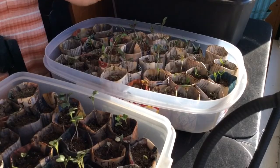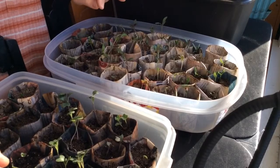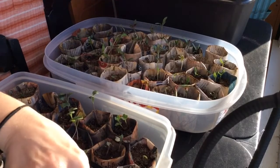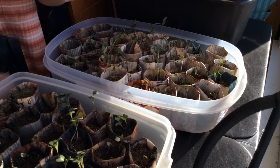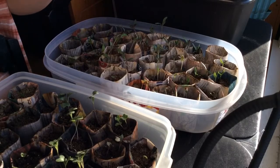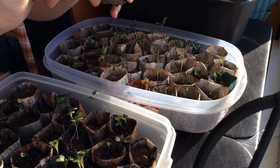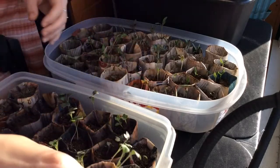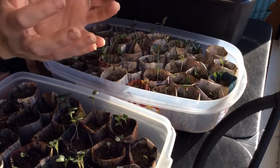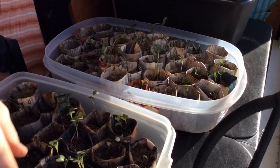You should wait till they have, I think, 3 to 5 true leaves. So for those of you who don't know much about seeds, you see these big leaves here on the sides. Those are not real leaves. Those are just the seed leaves. And there's a teeny tiny one in here that is a true leaf. So once you have about 5 of those, it'll be kind of this big. Then your plant is strong enough to start transferring it outside.